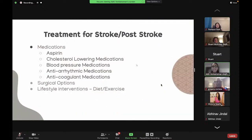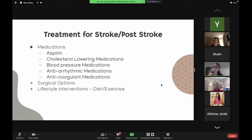Okay, so we're going to be discussing some treatments for stroke and the post-stroke period. So we'll go over medications. These include things like aspirin, cholesterol lowering medications, blood pressure medications, antiarrhythmic medications, anticoagulant medications, and then we'll briefly talk about surgical options and lifestyle interventions such as diet and exercise.